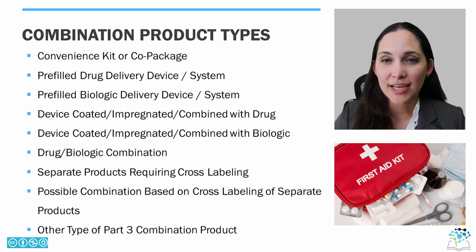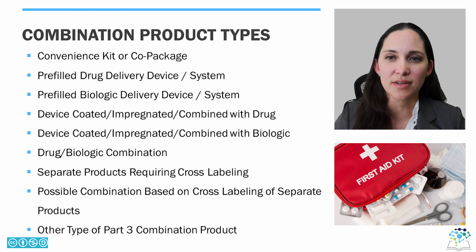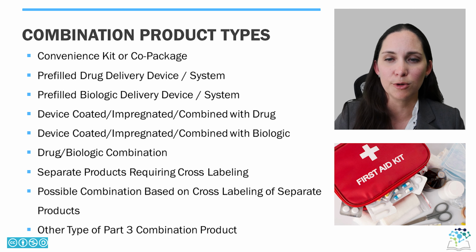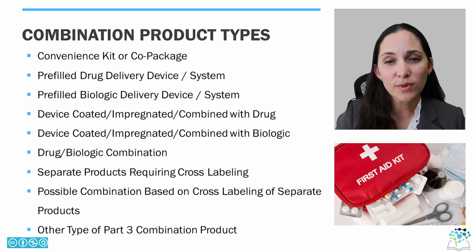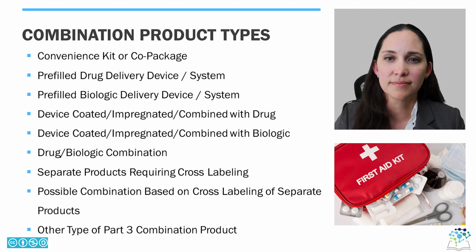There are nine key types of combination products as outlined on this slide. I'm not going to read all of them for you, but I'm going to give you some examples of what falls within each of these categories. So examples of a single entity combination product where the components are physically, chemically, or otherwise combined include monoclonal antibodies combined with a therapeutic drug, devices coated with a drug, or prefilled drug delivery systems such as metered dose inhalers.